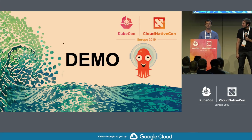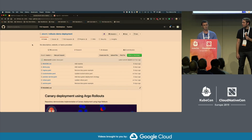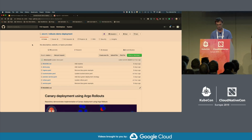Hello, everyone. I hope you can hear me. So as Danny mentioned, my name is Alex, and we are colleagues on the Argo project. And today, I'm going to show the Rollouts controller in action. So let's get started. During the demo, I'm going to deploy a very simple application using both canary and blue-green strategies. And I'm going to drive the deployment process step by step manually for the sake of the demo, and I will explain how you could automate it. But if I do it manually, I will have a chance to explain exactly what is happening.